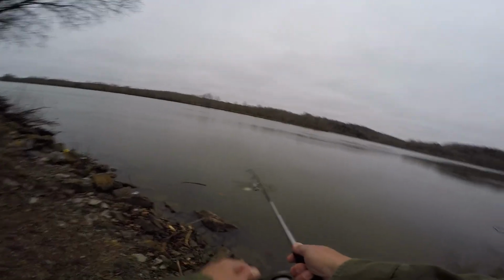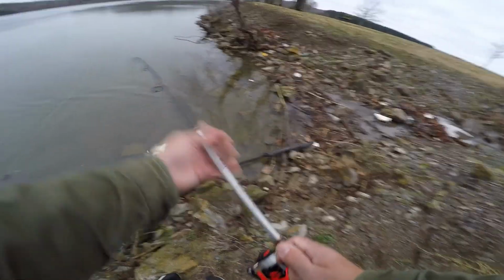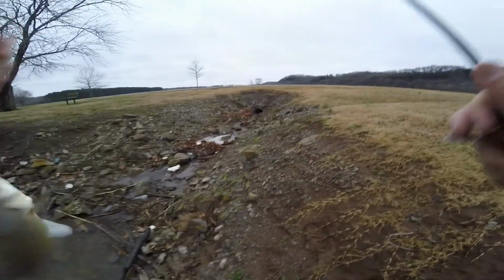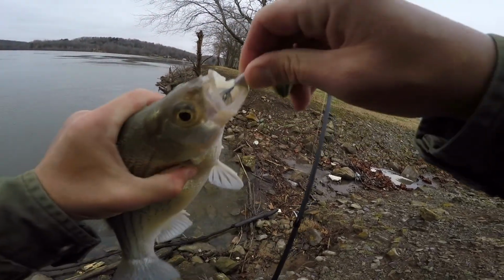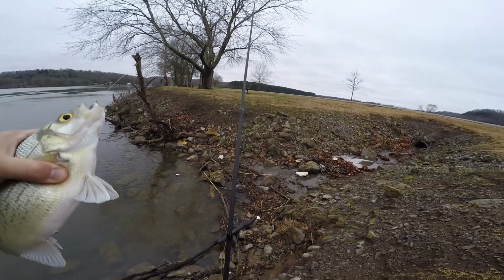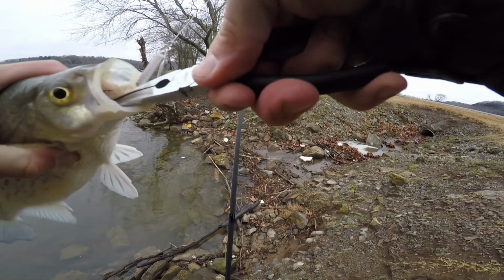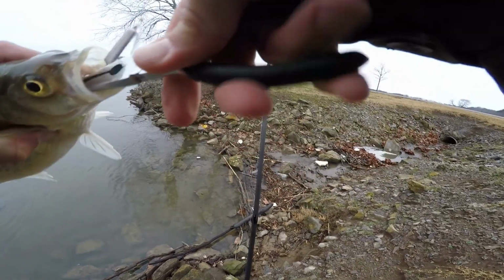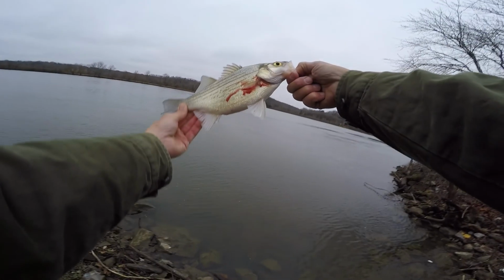Oh, nice white bass. Fighting too. There we go. Love it. I tell you what, these might be my new favorite fish to catch, man. Set him back in. He leaned a little bit. There he goes.